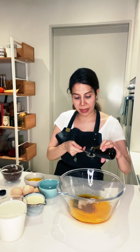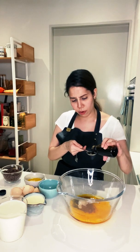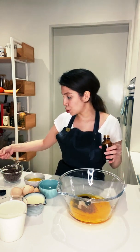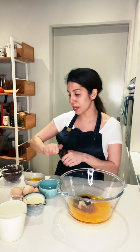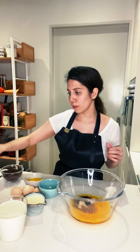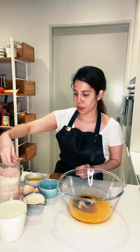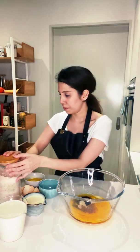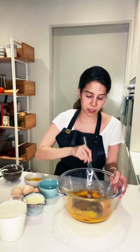So I'm using vanilla paste. Be careful when you're buying the paste, because some of them contain alcohol. This one is the halal version of the vanilla paste. You can find it at most baking shops now. Of course, a little bit of salt, just a pinch. And we are going to whisk all of this first.